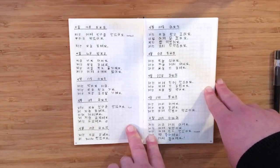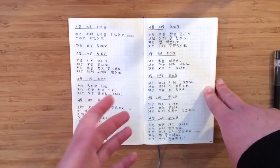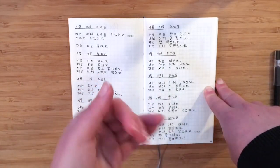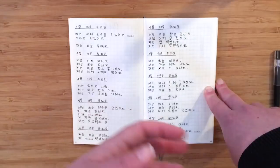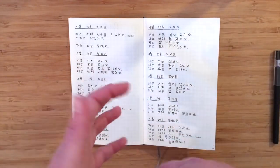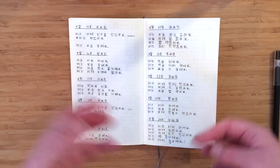And one of the things that was recommended was that you do a journal. So for example, when you're a beginner, if you don't know how to do any sentences, you can just start by writing down words. And then as you get better, you can try and make sentences and check them and see if you're doing okay and that kind of stuff.